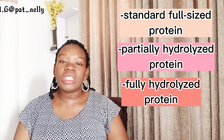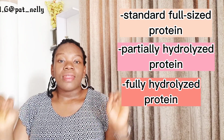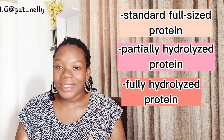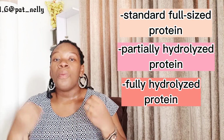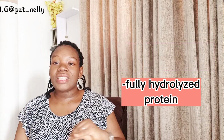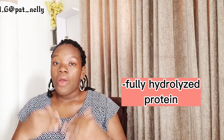Then the last one, which is the fully hydrolyzed protein, is for babies that have allergy, like their tummy is so sensitive to cow milk. Most formula that contains fully hydrolyzed protein, you have to wait for your doctors to recommend them to you. Don't just go into the market and buy it. So having said all this, if you want a detailed video talking about these three major proteins in your formula, because they are the major thing you should look out for.